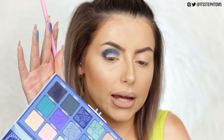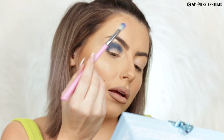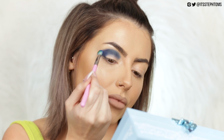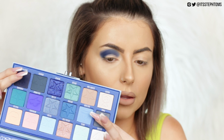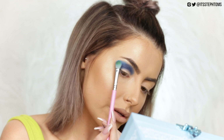I've then already started taking it there. I then think I'm going to take Blue Monday. So this one here doesn't have any kickback, really. I'm just going to lightly feather that over the top there. Then I'm going to take Blue Blood, which is this shade here. I'm dusting off my brush, and I'm going in with that and just overlapping the two.